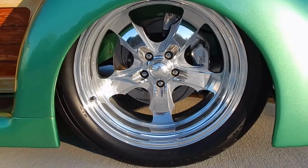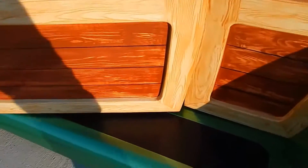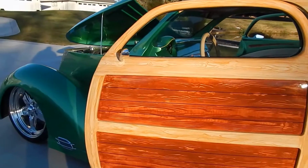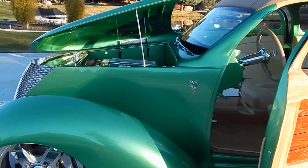Centerline wheels, 20s and 18s: 20s on the rear, 18s in the front. There is a rubber insert in the running boards here to give it kind of a stock feel. Of course, we know it's not stock. But by now, we're thinking you get the idea on this beauty.